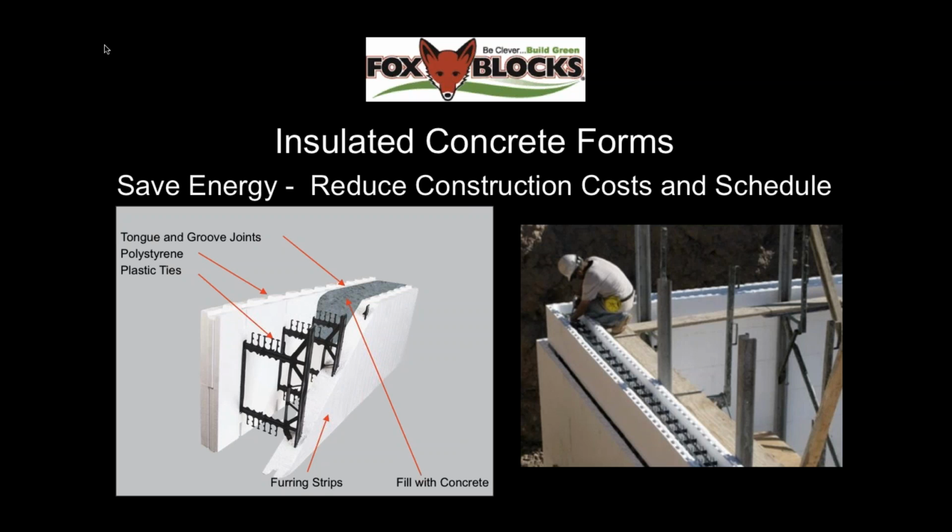Foxblocks is an insulated concrete form used for below grade and above grade wall construction, currently up to 22 stories in height. Our product is a 5-in-1 system. The product is the form for the concrete, has rebar cradles for proper placement. The insulation stays in place, the form itself, providing continuous exterior and interior insulation.